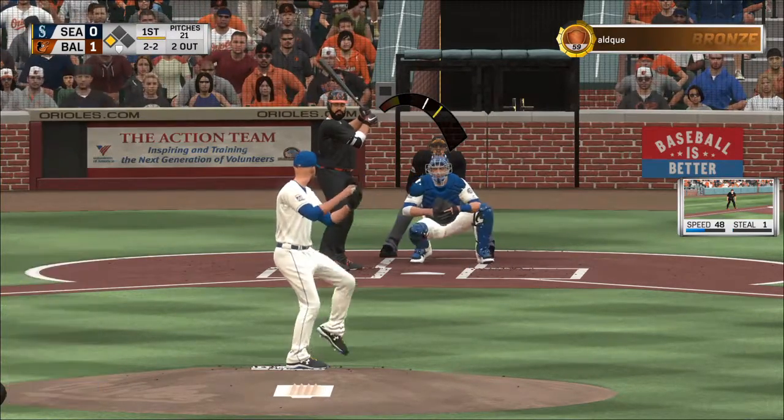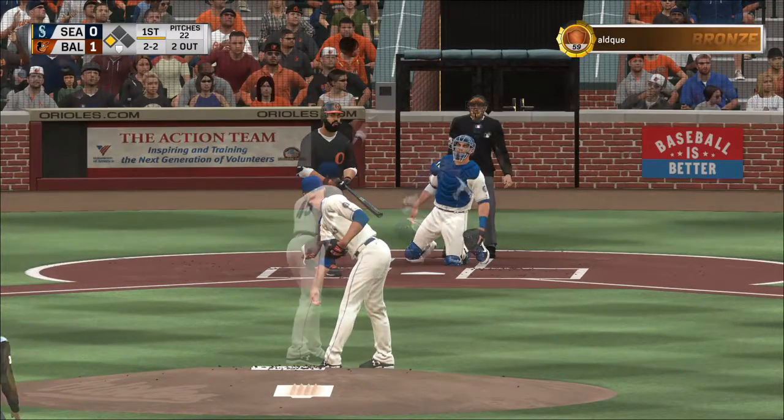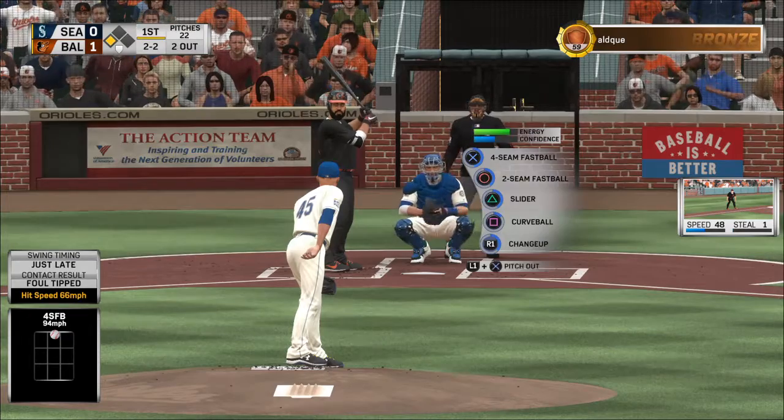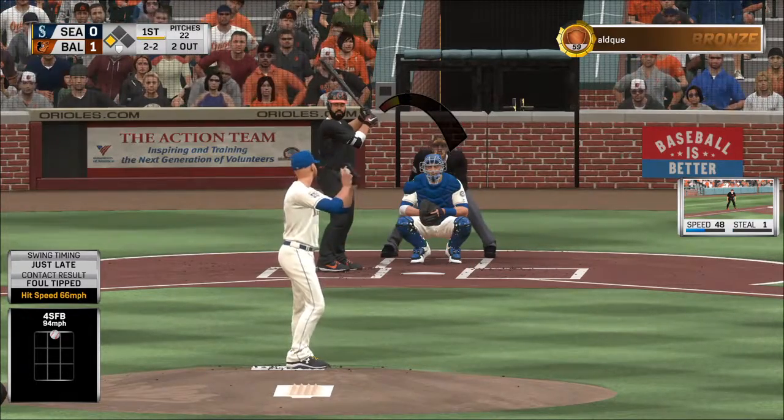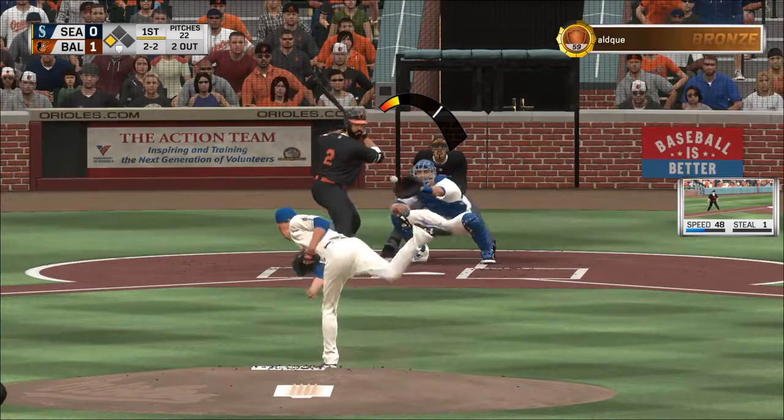Not surprised. I was after that fastball. Nice job of pitching, kind of keeping him off balance. Swing, and that's hit out of play up into the plaza level. Got him. 3.